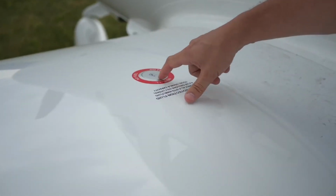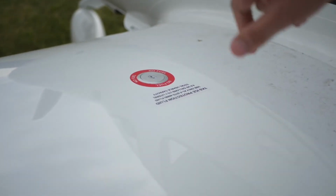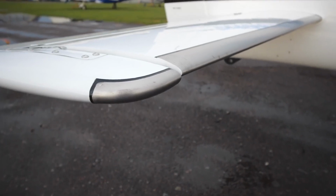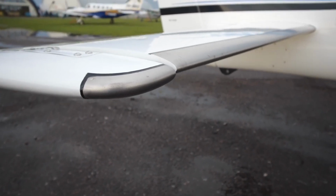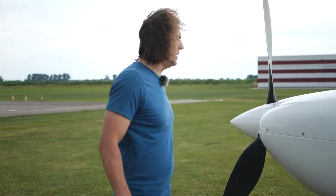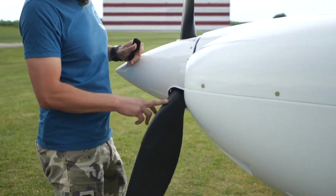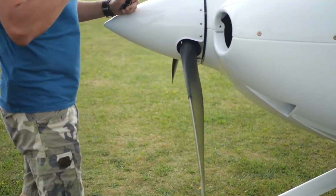This is the de-icing fluid refueling hole. The plane is entirely equipped with the de-icing system. This system has been installed on the wings and on the empennage. Here are the nozzles as well, and that's where the fluid comes from and flows into the windshield. And we also see this system on the propeller. Yeah, that's a really great one, though.